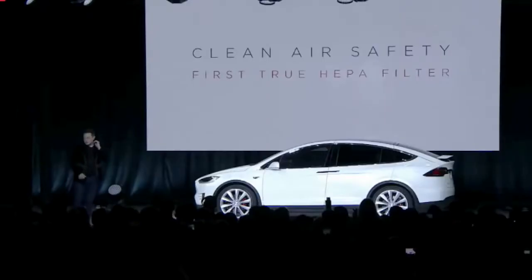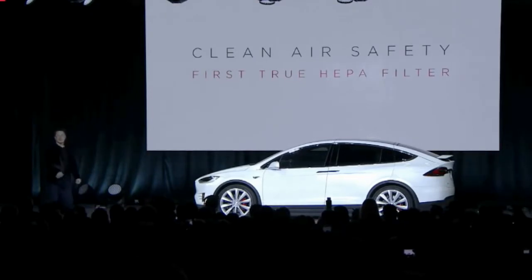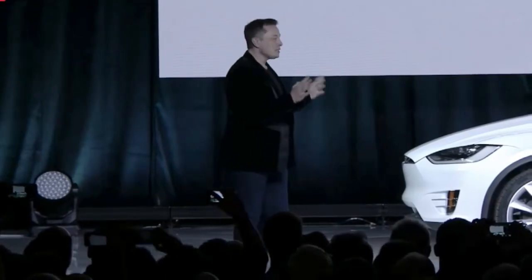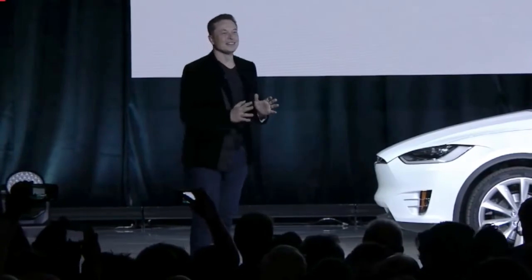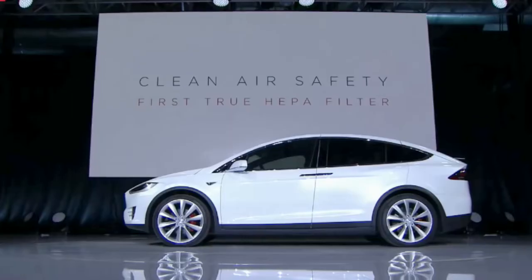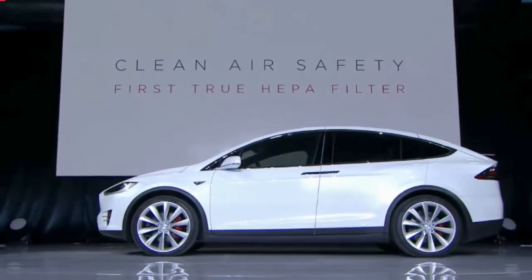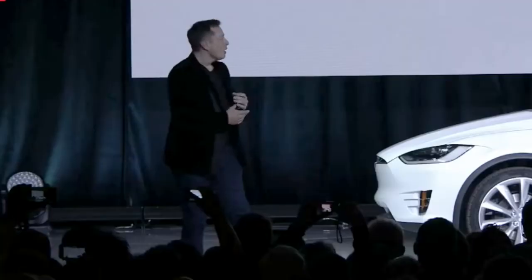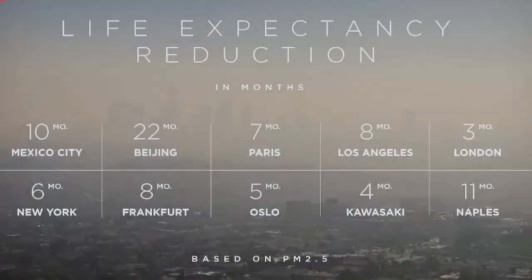Now the third thing, which is sort of topical, is air safety. Now we designed the car well before recent events. So it just happens to have, these recent events have illustrated the importance of air safety. And we have with the Model X the first true HEPA filter in a car.